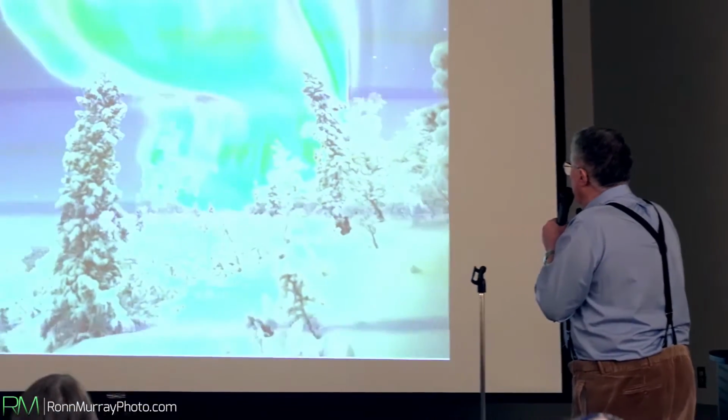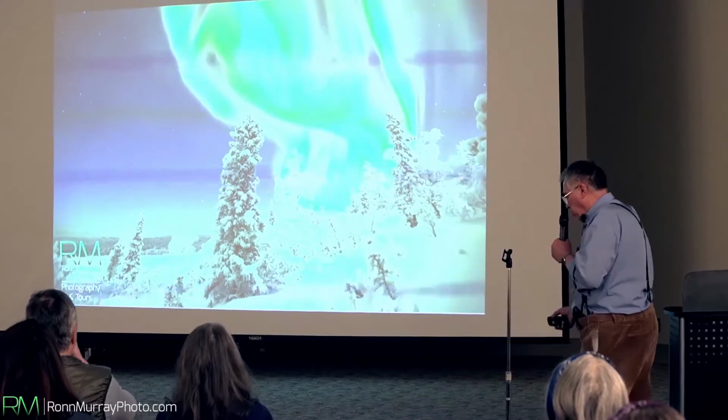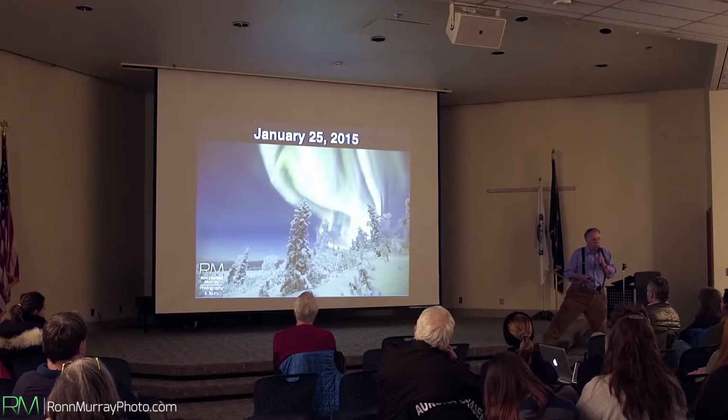Ron took this picture, really beautiful. Love having something in the foreground. It's a great way to take photographs, to have something in the foreground to give you a sense of size and scale, and a little moonlight really helps too.